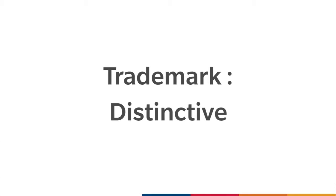It allows you to advertise easily your products and services. It can therefore be the subject of important investments, and it can become an important asset of your company. What is a good trademark? First of all, a trademark must be distinctive.